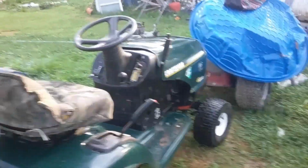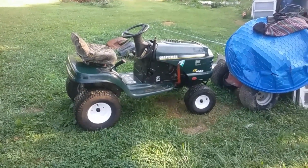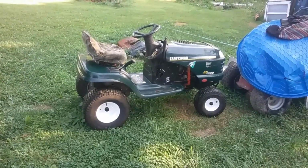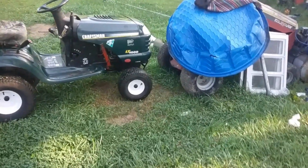Overall, it's a pretty nice lawnmower. The transmission is, I can't remember now, but it's a hydrostatic, I'm pretty sure. Anyway, damn, there's gnats everywhere up here, guys. But them rims, they clean right up.